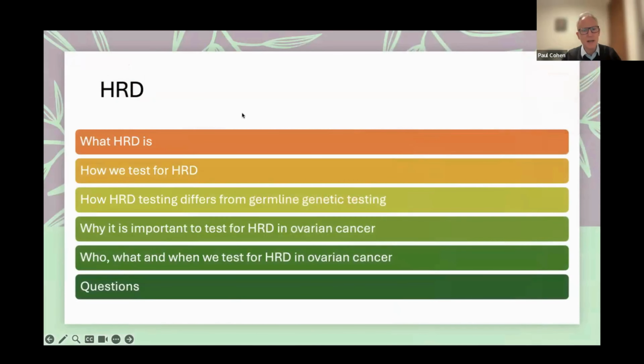So I'm going to cover a bit about what HRD is, how we test for it, how testing for HRD differs from germline genetic testing, but Cathy will talk in a bit more detail about that as well. And then focus a little bit on why it's important to test for HRD in ovarian cancer, and then some specifics about who we test, what we actually test, and when we test. And if there's time, very happy to take some questions at the end.